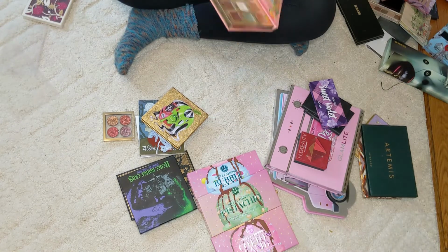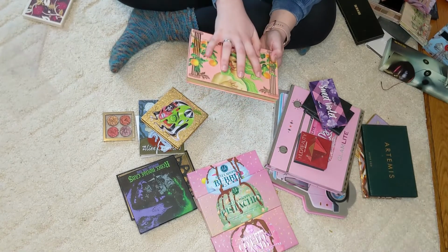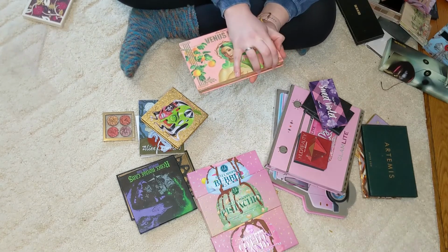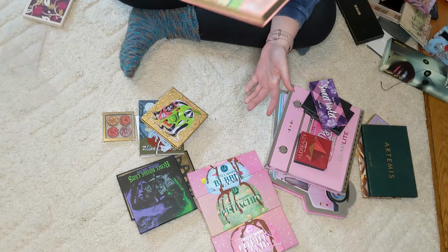I do really like the packaging though. See, the packaging's really pretty. I just wish the packaging matched the inside. It's orange and neon green and bright pink, and then when you open it up, it's muted versions of all those colors. What's the point of that? So I'm gonna get rid of this.